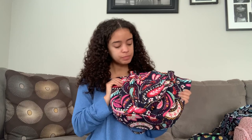So eventually I got a Heirloom Paisley Glenna that looks exactly like this one, basically. And I love that one. I love this version of the Glenna bag. So I decided to pick that up in Painted Paisley. They only had two of them left.